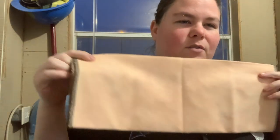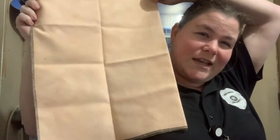I got Fabric of the Month from Misty, at Mystic Hand-Dyed Fabrics on Facebook. And I haven't even opened it yet. I mean, I have, but I haven't. Okay, this is a 32 count Lagana in Adobe. So it looks like a subtle orangey brown color. Very similar to an Adobe, you know, dark sand.